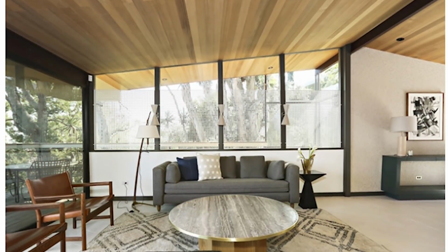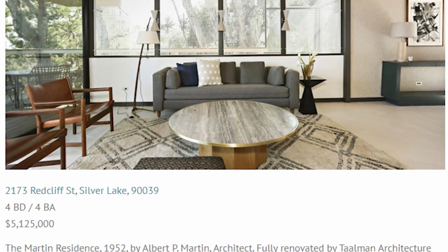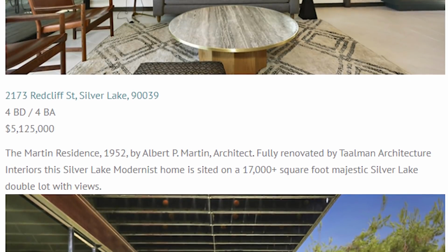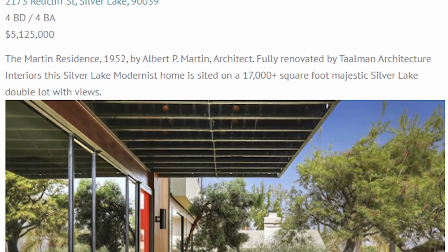After the house was finished in 1954, the Martins raised 3 children there. Albert died at the age of 88 in 2012. Gloria passed away a year later. She was 85. The house went up for sale in 2014 with a list price of $1.6 million.